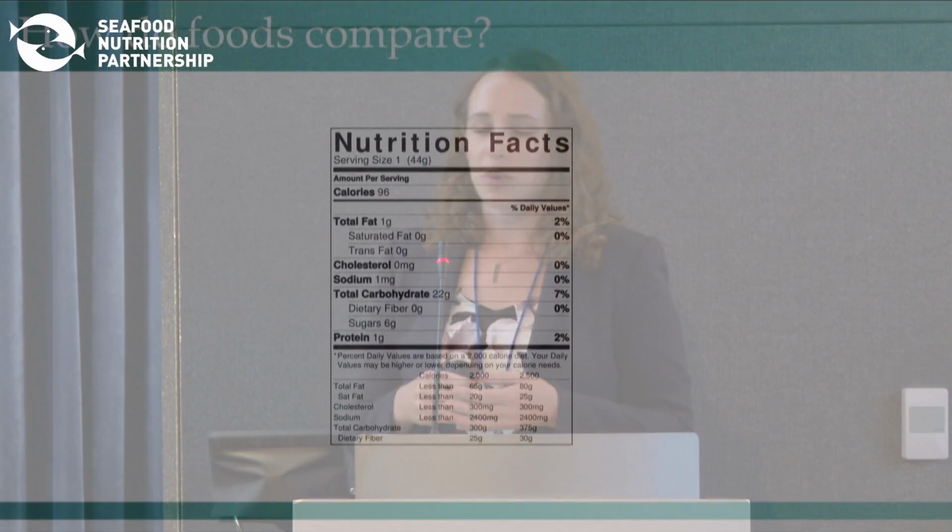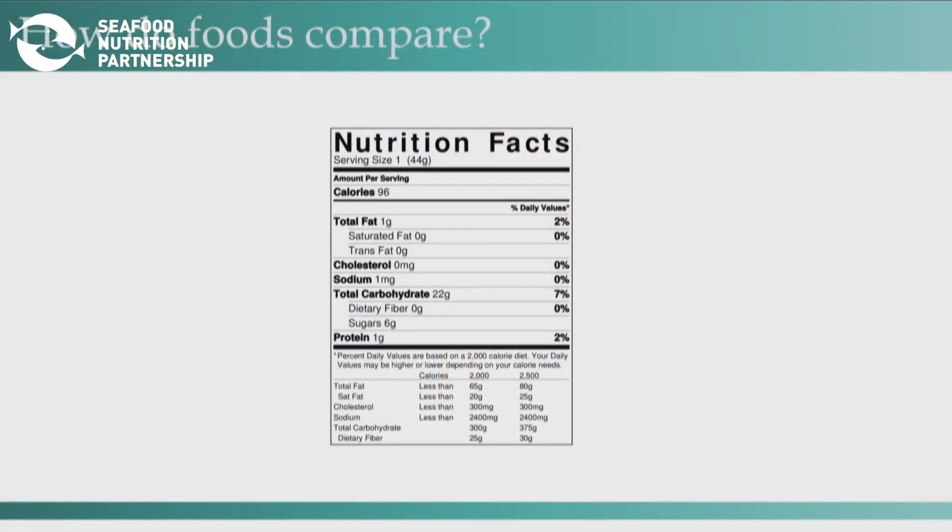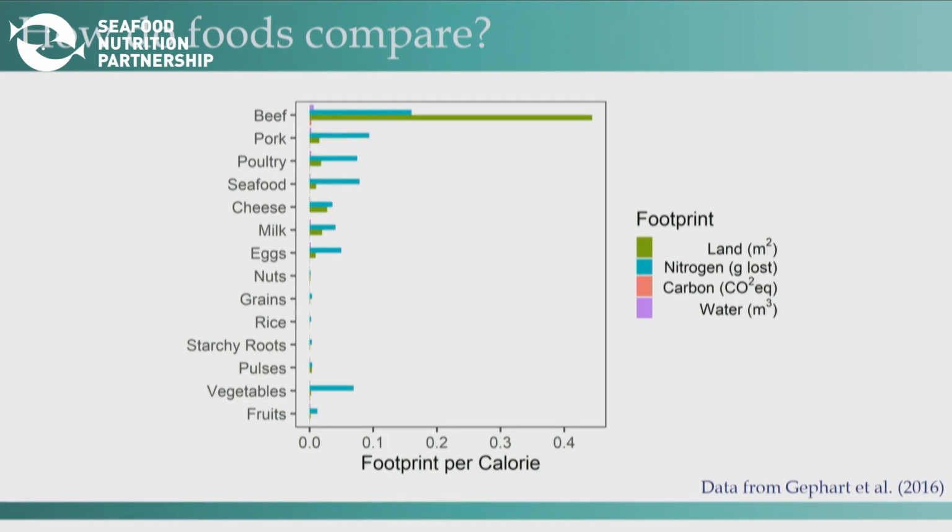But is protein really the relevant baseline to do this comparison? There are all other kinds of nutrients that you could compare based on. So it could be done on calorie, per gram of product, per milligram of iron. And when you do that, it does shift things around. So this data is from the United States, for production in the United States.